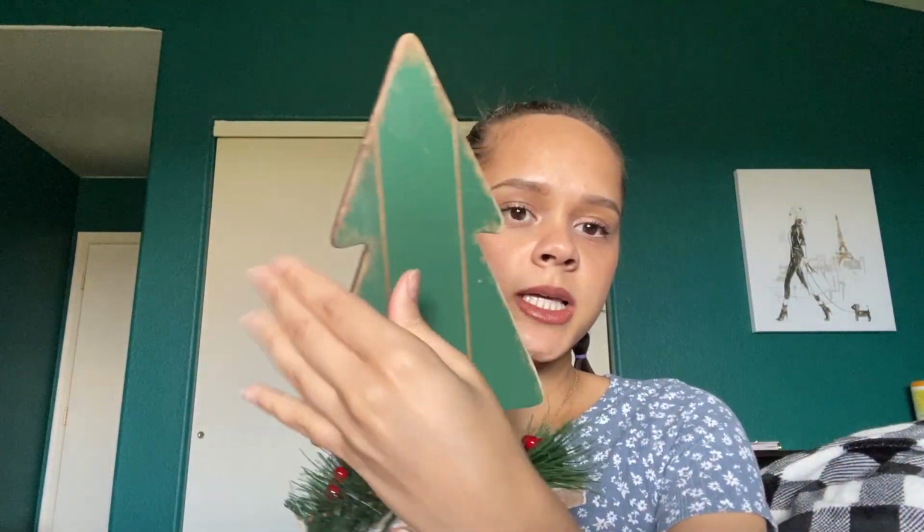And then I got these. I thought these were so cute. I got two of these. And then last but not least, I got two of these. Can't get the other one out. So I got two of those.